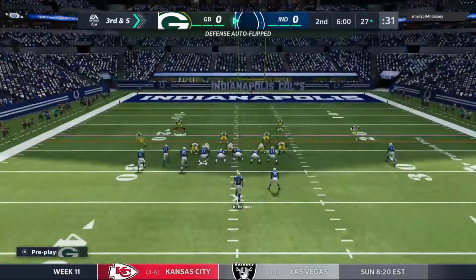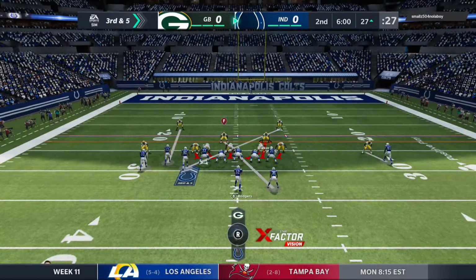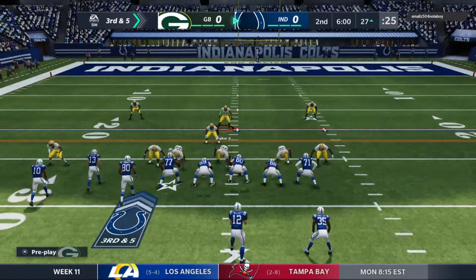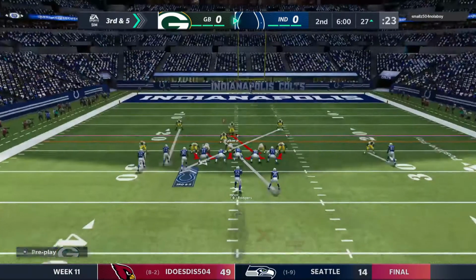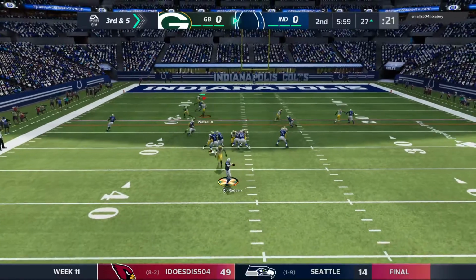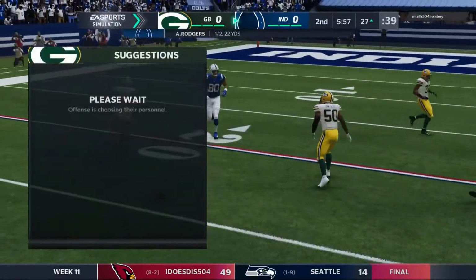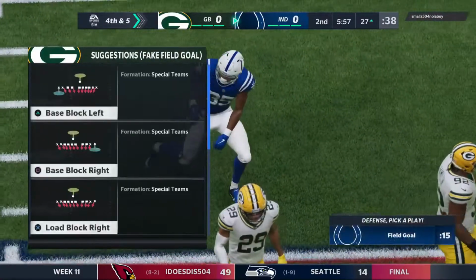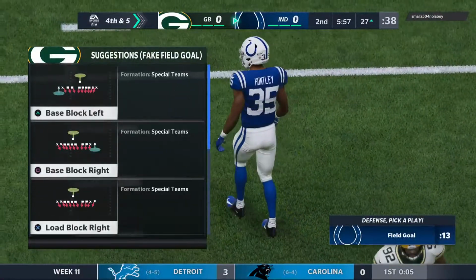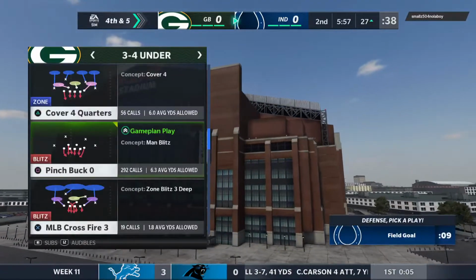Play number 7 now coming up on the drive. 3rd and 5. From the gun, it's Rodgers. And that is incomplete. Oh, he had a defender right there with him to force that to the ground. And 4th down now coming up. He did a fine job there of not hitting him before the ball arrived.